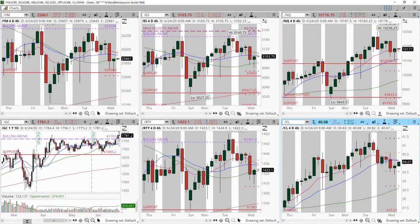We have the Dow with 159 points to the upside, 0.61%. We have the E-mini S&P with 15 points to the upside, and we have 0.49%. We have NASDAQ that is up 20 points, and it is up 0.20%. And we have Russell that is up 11 points and a half, 0.8%.